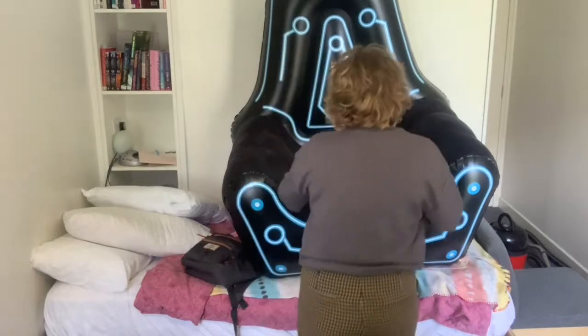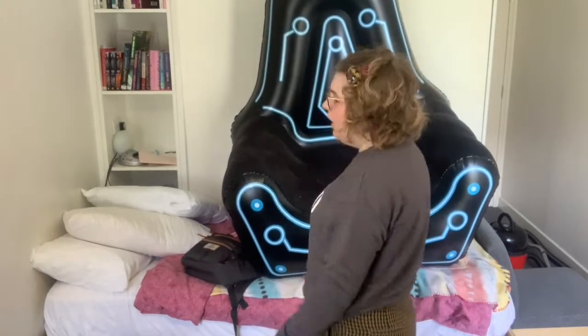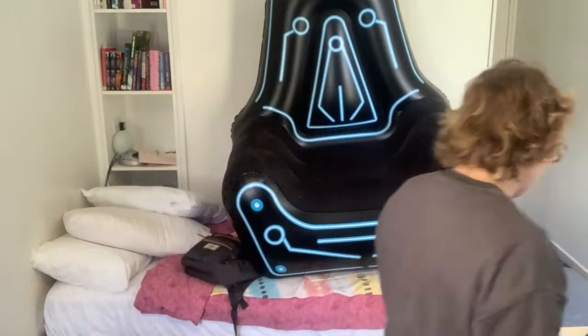Got my inflatable chair, which I don't know if it's in view, but oh yeah, it is. It's a very fun inflatable armchair. It looks horrific, the design. It's like a gamer chair, but I like to use it for reading. It was only a tenner, and I'm like, you know what? An armchair for a tenner is good for me.